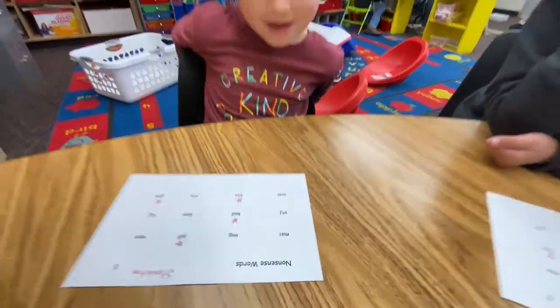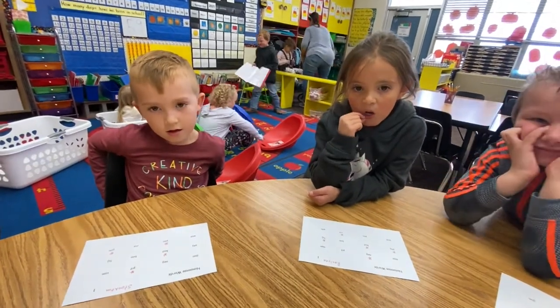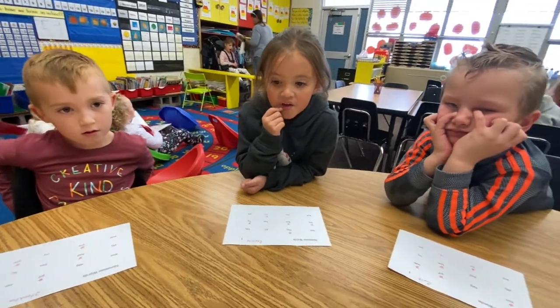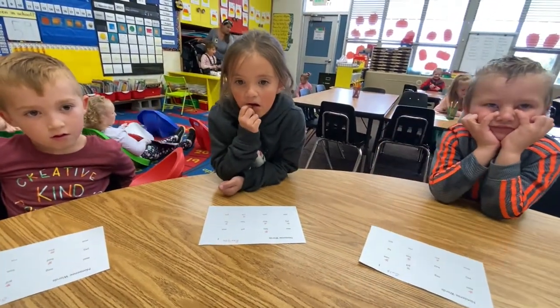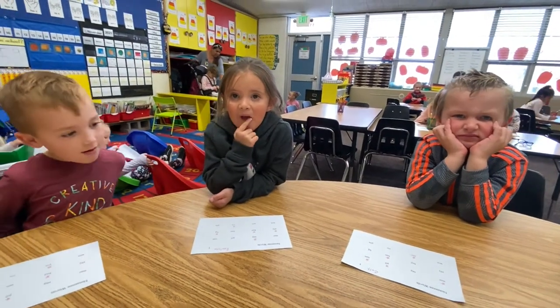Excellent. Okay, so here it is, November 9th, and we've got some kids here starting to do whole word reading of CVC words. Kind of blowing me away. And this young man here on the right is one of my intervention students for the month of November. So pretty impressive.